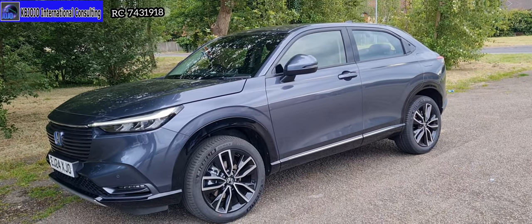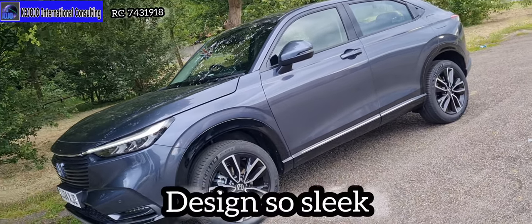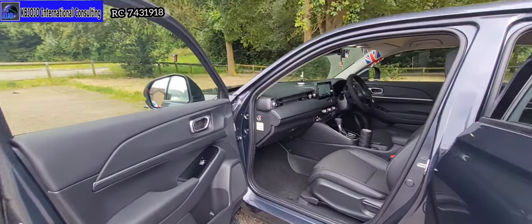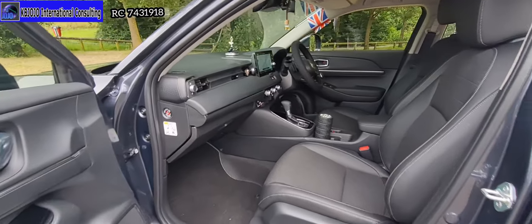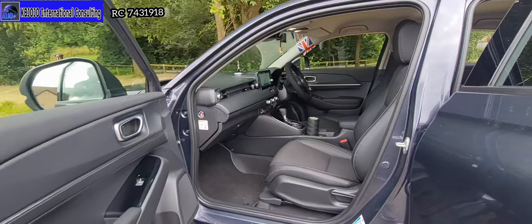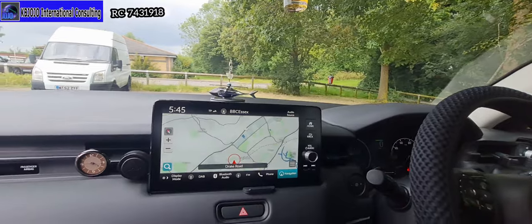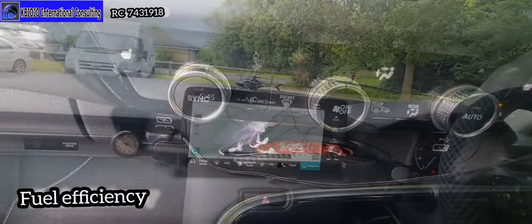Let's start from the exterior. With its sleek design, spacious interior, and advanced technology, it stands out in the subcompact SUV market. Look at how spacious the front side of this car is. If you are getting inside as a passenger, see how convenient it is. You can easily get inside here. The HRV offers a fuel-efficient 2.0-liter engine, achieving up to 32.